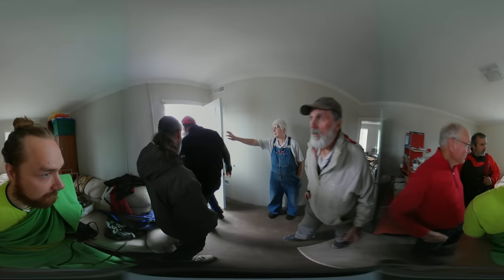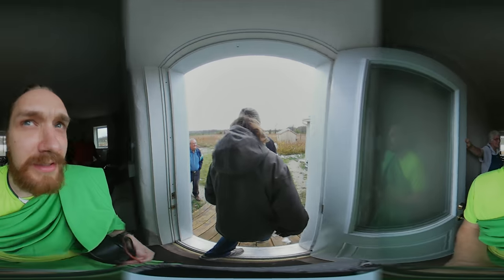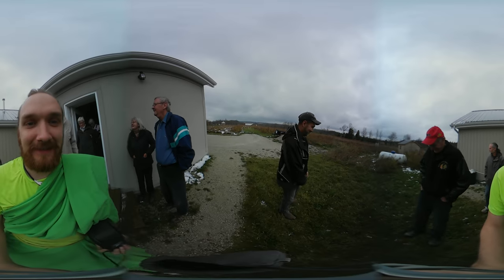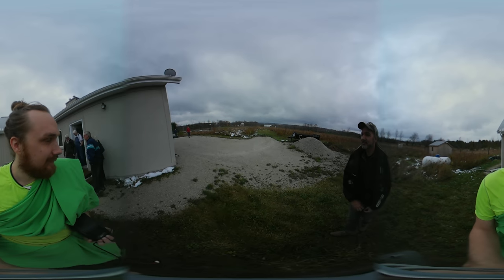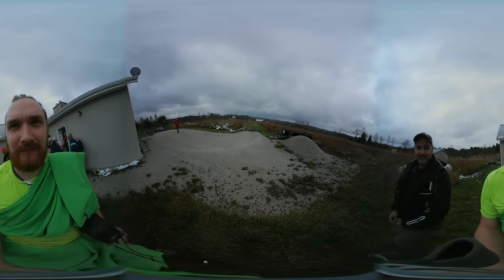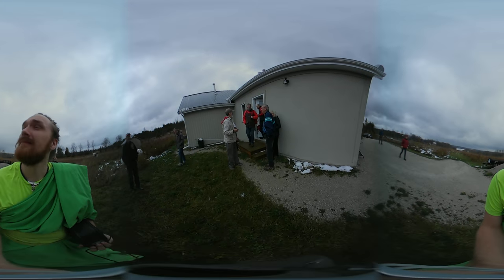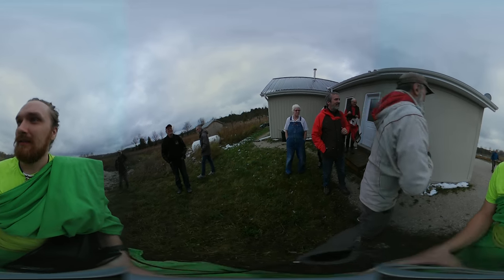Your next group's going to be showing up. Yeah, they are. Is it still raining? Oh, there's the next group. Sorry, we were hoping to get finished. I'm just going to give a view of the inside of the house, if you want to come with us as well. You can join us, and then we'll go inside afterwards.